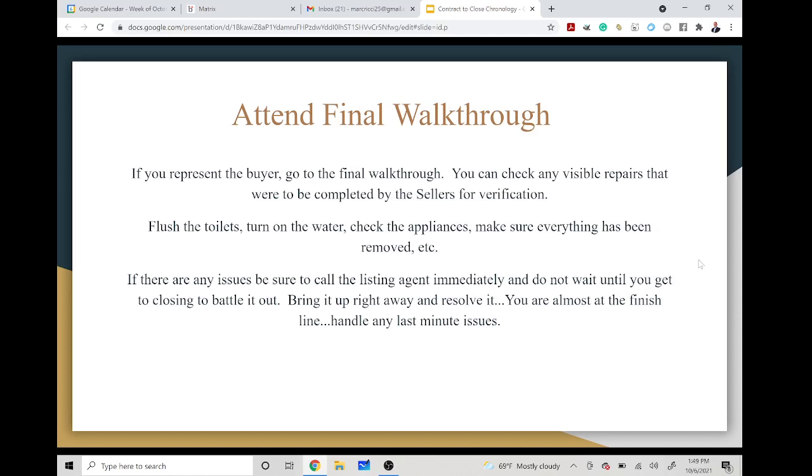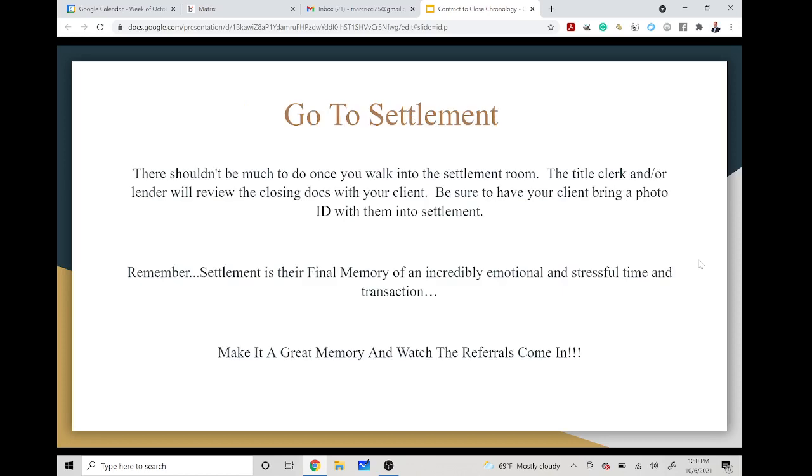Do not wait until you get to the closing table to fight it out. Bring it up right away, resolve the problem. You are almost at the finish line, but you got to handle any last minute issues that do come up. And yes, there are last minute issues that do come up. This is a part of the job, is having tough conversations sometimes, but the biggest thing that what we do is we solve problems and we solve challenges. So anytime there's something that you have a question about at the walkthrough, call the listing agent right away so you can resolve it. Go to closing.